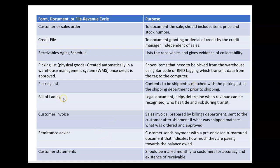All right, then what's a bill of lading? A bill of lading is a legal document that helps determine when revenue can be recognized for the entity. Because if the item is shipped, let's say, by the last day of the quarter, then they can recognize revenue on the last day of the quarter, even though the goods haven't arrived yet. The items are still in transit, but the bill of lading says FOB shipping point or FOB destination, and if it's FOB shipping point, then revenue can be recognized at the point of shipment. Whereas if it's FOB destination, you might have to wait until the goods arrive.